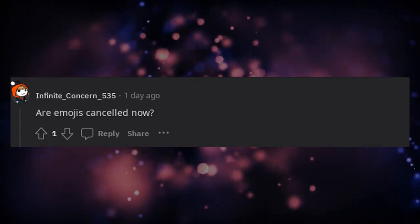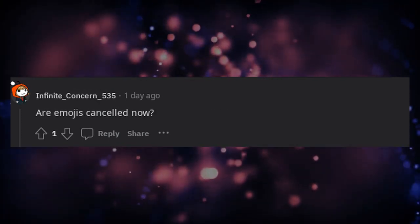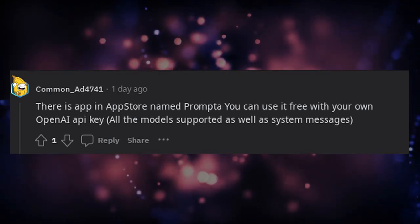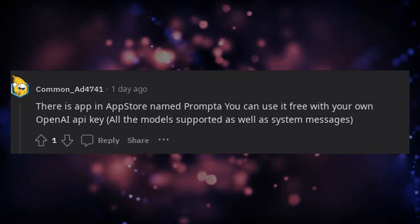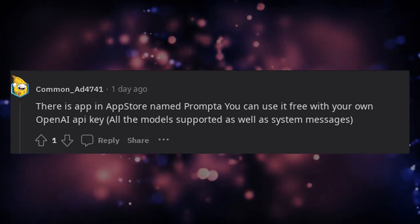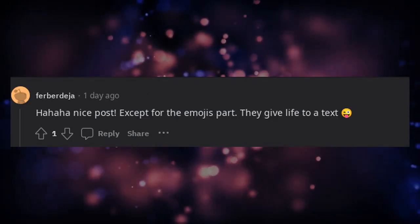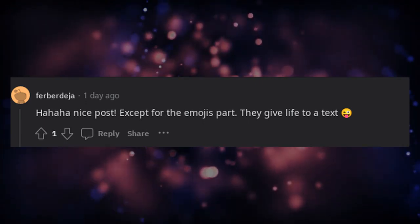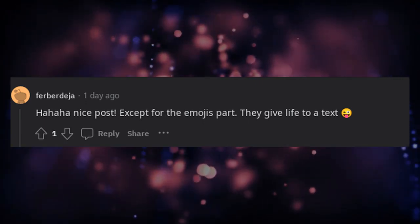Are emojis cancelled now? There is an app in App Store named Prompter. You can use it free with your own OpenAI API key, all the models supported as well as system messages. Ha ha ha, nice post except for the emojis part. They give life to a text, playful face.